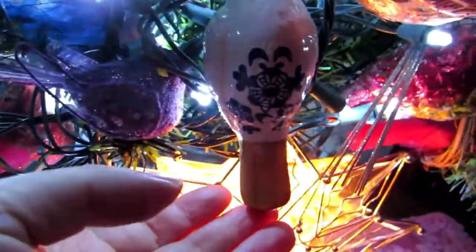I like this one a lot. And that's a rose gold color. This is beautiful. My mother got me that from a Hallmark. This is from 2007.